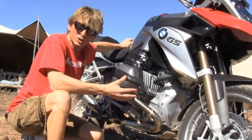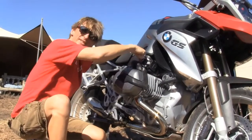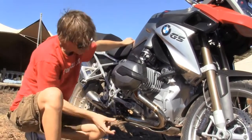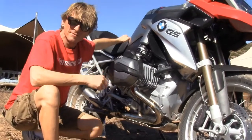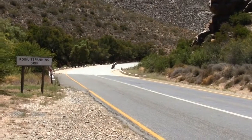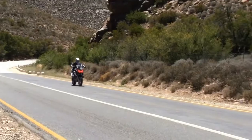So not only is there liquid cooling, they've changed the whole layout of the engine. So now you've got downdraft throttle bodies going directly into the intake valves, and the exhaust system's been moved to come out the bottom of the Boxer motor, and that just increases the efficiency and helps up the horsepower. With the new engine design, they've totally restructured the whole elements.